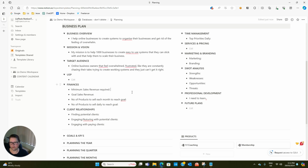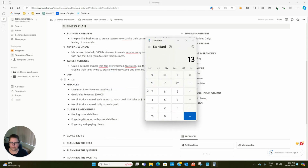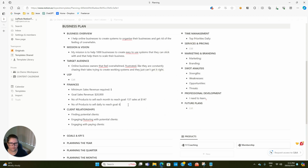So minimum sales revenue required. So this is the minimum that you need to pay all of your bills each month. And then you have your goal sales revenue. So my goal sales revenue, let's just say, is $20,000 a month. So in order to get to $20,000 per month, that's 137 sales at $147 each. Number of products to sell each month is 137. So how many is that per day? Let's have a look at a calculator. So we've got 137 divided by 31. So basically, let's say 5 sales per day.